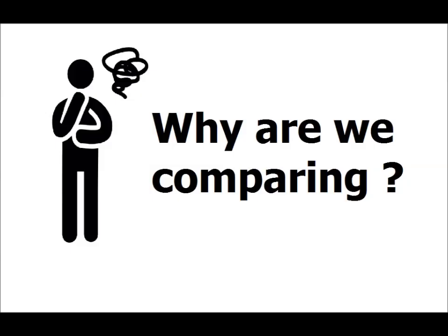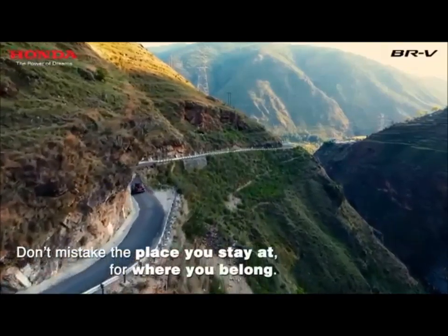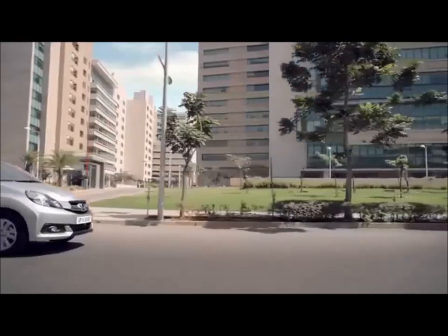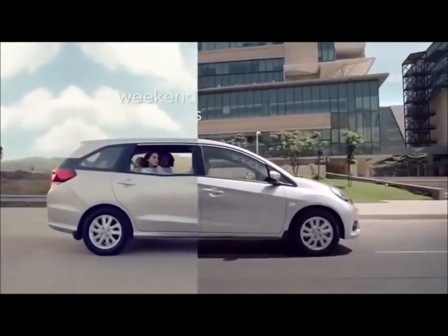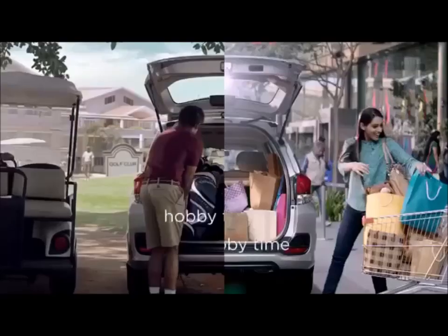So why are we even comparing these two cars? We all know that the BRV is nothing but a facelifted Mobilio. Surprisingly, Honda did not discontinue the Mobilio when they launched the BRV and continue to sell both cars side by side. What we are trying to find out is whether the BRV is worth the substantial price premium that it demands over the Mobilio, or is the Mobilio still a better bet for the rational portion of the prospective buyers.